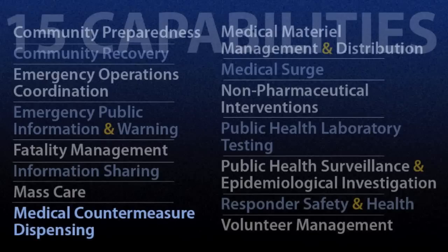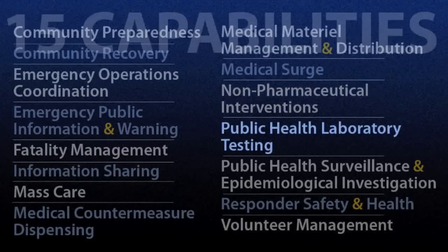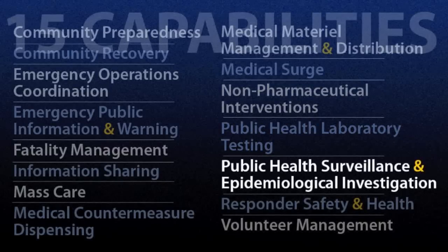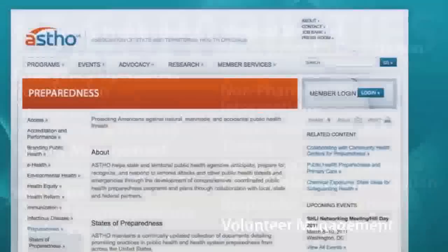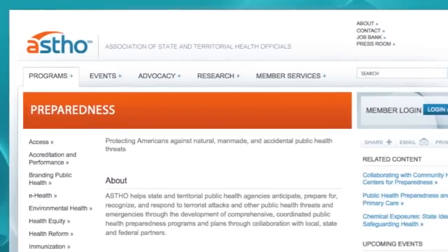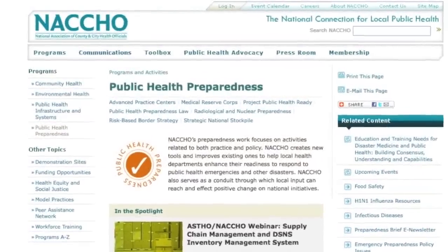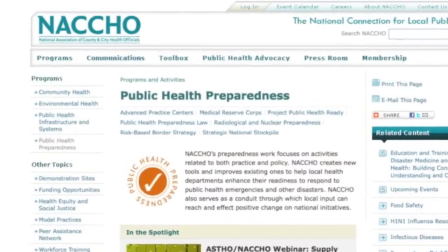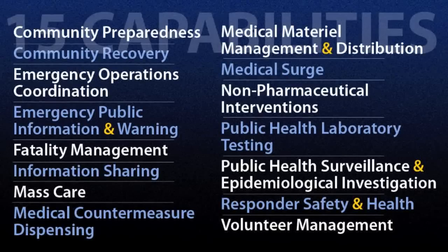DSLR recognized the importance of gaining feedback from stakeholders, as well as engaging them in the development of the 15 public health preparedness capabilities. The division worked with some 200 CDC and other subject matter experts to develop the capabilities. In addition, national partners such as ASTHO, the Association of State and Territorial Health Officials, and NACCHO, the National Association of County and City Health Officials, coordinated review and feedback of the 15 public health preparedness capabilities with the state and local practice community.